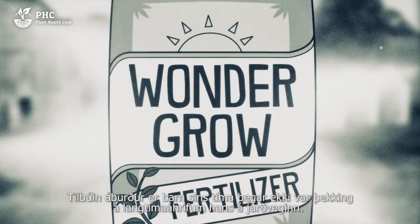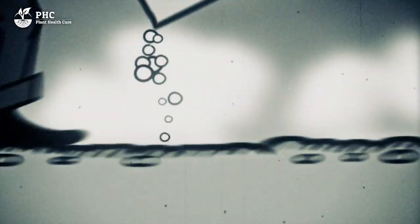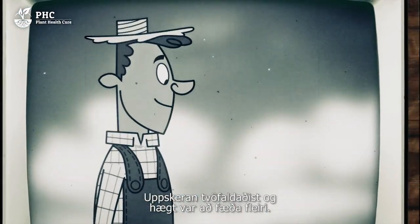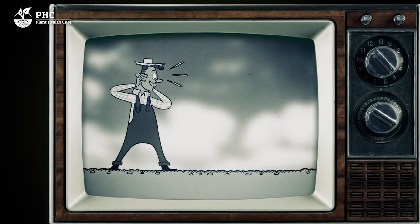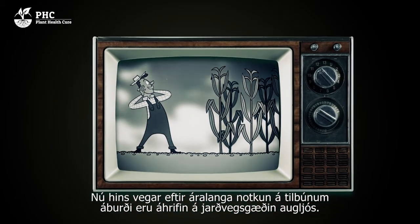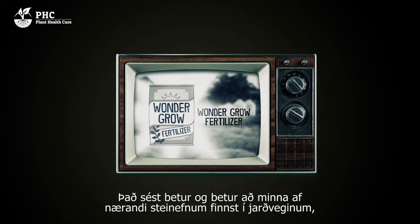Fertilizer comes from a time in which there was no understanding of the long-term effects on the soil. For farmers, fertilizer was a miracle. The harvests doubled, and growers were able to provide the required food for a growing population. But now, after years of using synthetic fertilizers, the effects on soil quality are apparent.